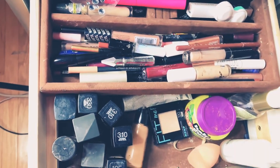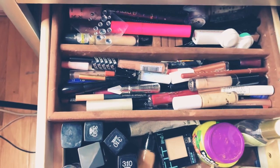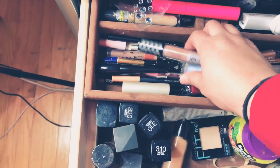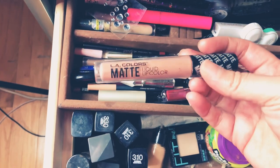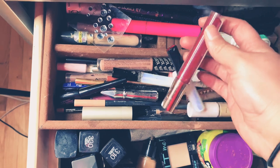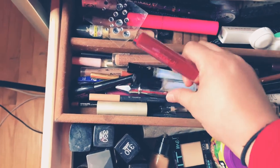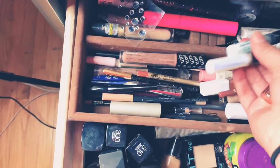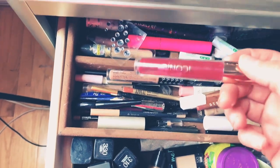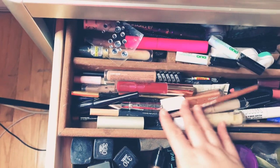Oh, this is a bad one. I need somebody to recommend me any organizers. I have LA Color. This is all a mess. I need organizers. Iconic, just a little bit of everything.